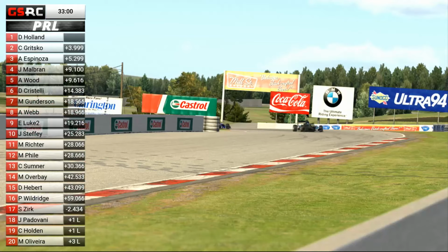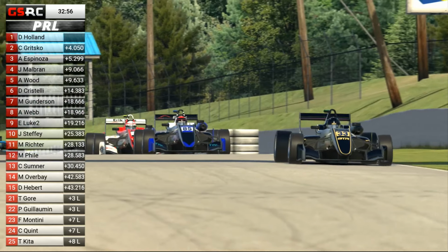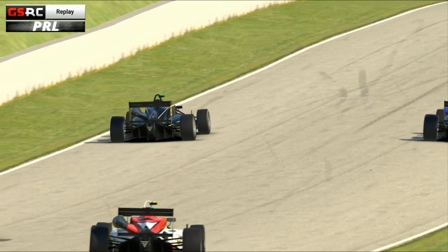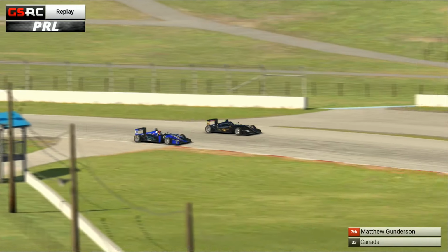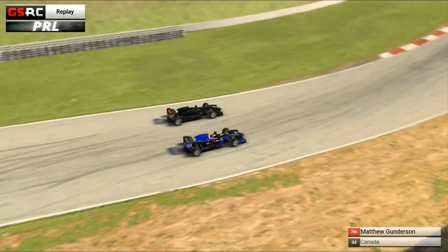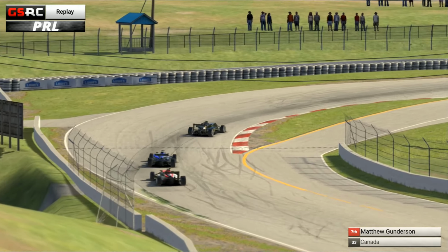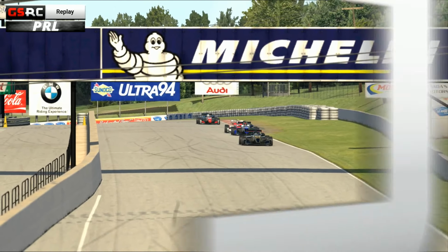Meanwhile, as we go to the battle for, I believe this was 7th, Gunderson managed to get by the car of Aaron Webb. Let's take a look at the replay, how this happened. This is coming up into the S's. Gunderson around the outside, which becomes the inside in 9. Smooth as you like. And that moves the number 33 up one more.